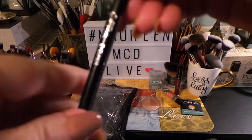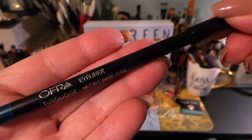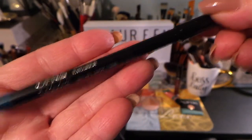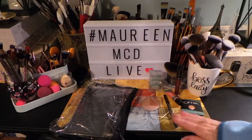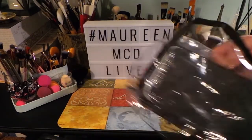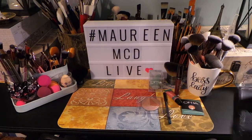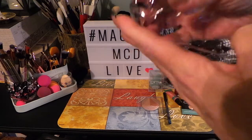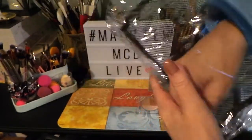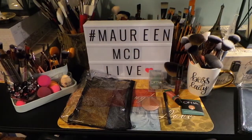I get tired of liners that are always black or brown. So it's nice to get a color, and I do have blue eyes, so that will be nice. Okay, let's see what this is. So then once you straighten out the bag, you can see that it's a pretty good size bag there that you can put lots of stuff in, which is fine for me.